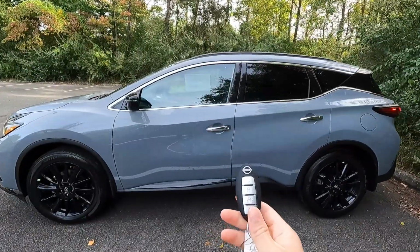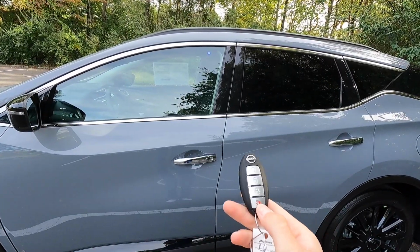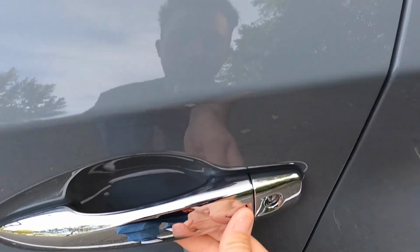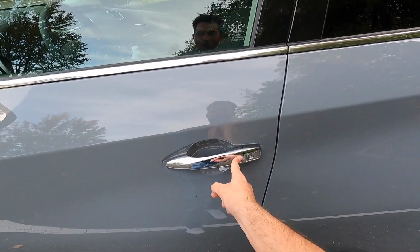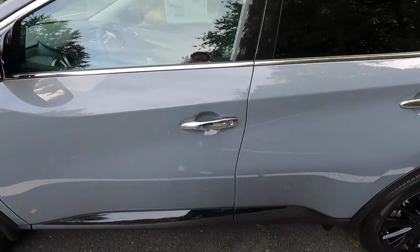But anyways, with that stuff out of the way, let's move into the interior. Moving on into the interior, like I mentioned a little bit ago in the video, you do get keyless access. So all you have to do is have your key fob in your pocket, walk up to the vehicle, press on this button right here, and the vehicle will unlock. You can press that very same button and that will lock the vehicle. 2 beeps is locked, 1 singular beep is unlocked.